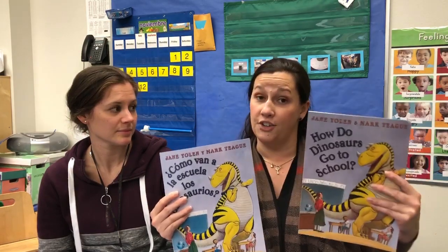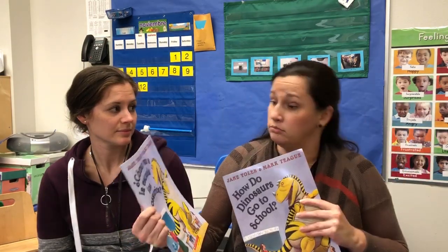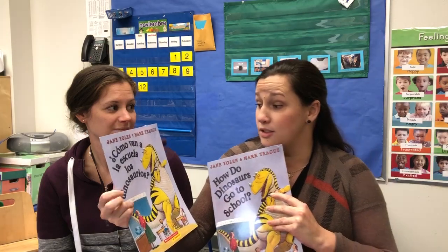I'm not a bilingual therapist. I know some Spanish, preschool Spanish, colors, animals, some commands, but that's not really enough to connect with a student. And so having a book like this, or having these two books side by side, so how do dinosaurs go to school in English, but then ¿Cómo van a la escuela los dinosaurios?